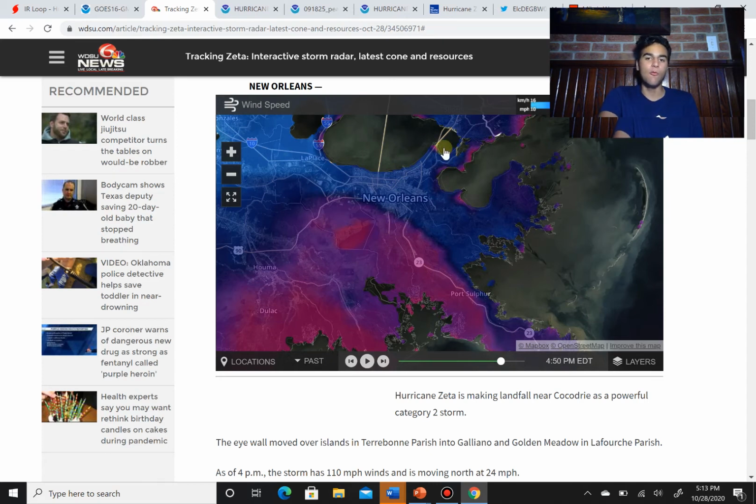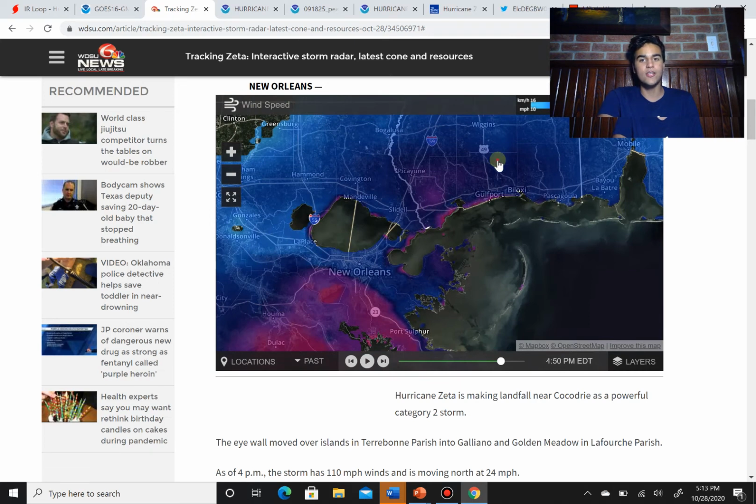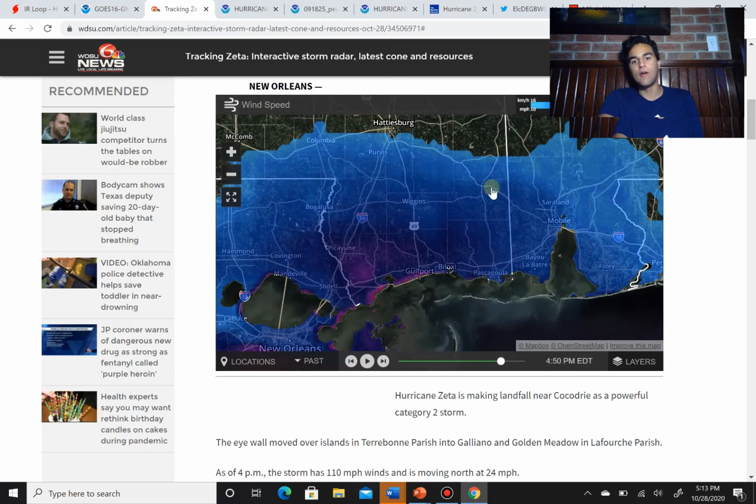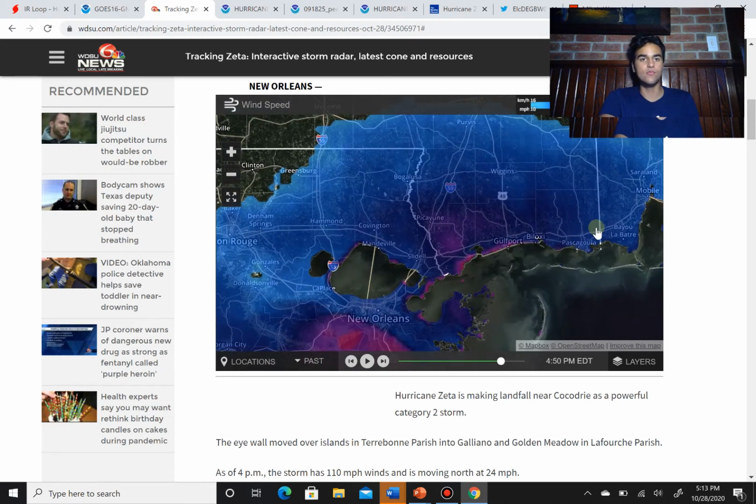However, once that eye wall passes through, expect wind gusts up to 100 miles per hour, so you definitely need to stay indoors. I want to emphasize this all across southeast Louisiana and eventually around Gulfport, Mississippi, and the Gulf Shores of Alabama as well, because those winds will be very strong.